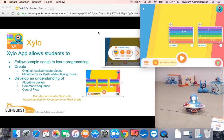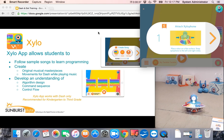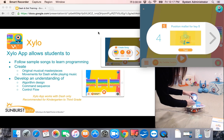But before we do that, I think it's important to teach students how they play a role in the robots and how they perform and function. So this is the task to calibrate the robot. And so it gives the students instructions as far as how to put the mallet and the xylophone on. And then we have to go in and test the keys. So we tested key 1. And now we're going to move and test key 5, which is the turquoise key.